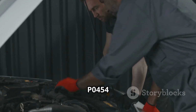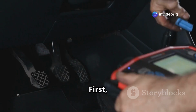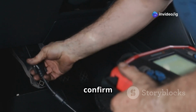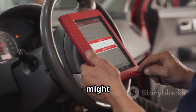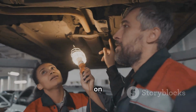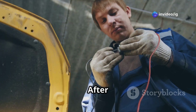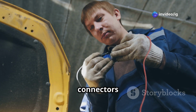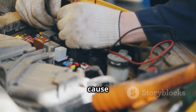Alright, so how do you fix a P0454 code? Well, let's walk through the steps. First, use an OBD-II scanner to confirm the P0454 code and check for any additional codes that might be stored. Next, locate the fuel tank pressure sensor, or FTPS, on the fuel tank and inspect it for any signs of damage. After that, check the wiring and connectors. Look for anything loose, frayed, or corroded, since these issues can definitely cause problems.